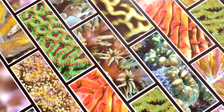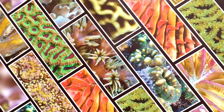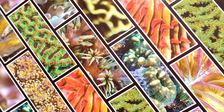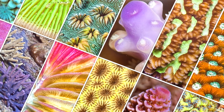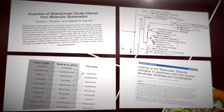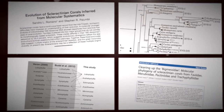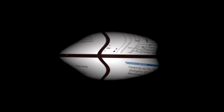Identification of hard corals can be confusing and uncertain. So many species, and they keep changing shape. And all the ID guides are arranged by science. No one told the corals that. How does that help? And to make things more confusing, science keeps changing the names. So for years, a darkness fell upon the ocean.